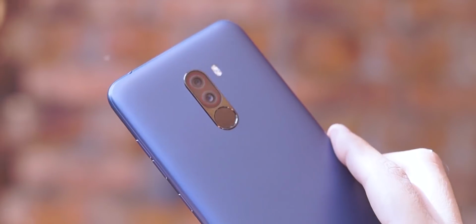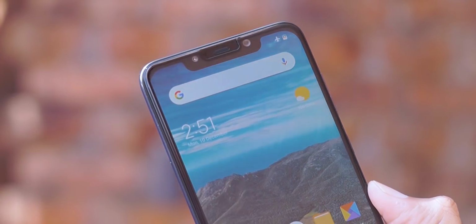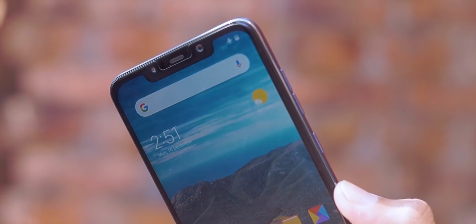And talking about the drop test and the fact that the display breaks, just get a tempered glass for the phone. You're gonna do that regardless of the fact that you buy a 12,000 rupee phone or a 40,000 rupee phone. Everyone buys a tempered glass, so just get one for the Poco F1.